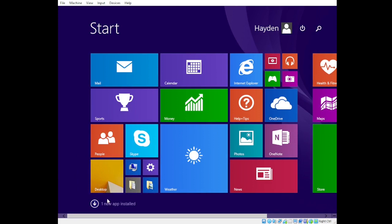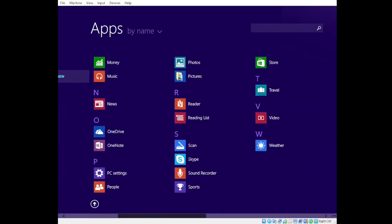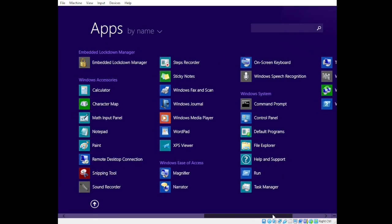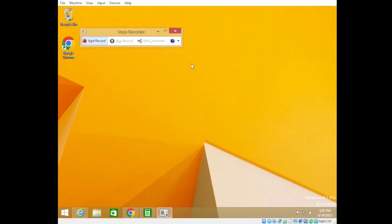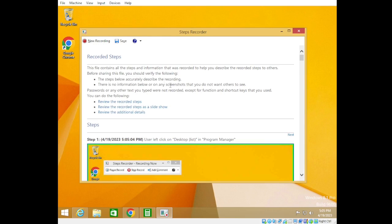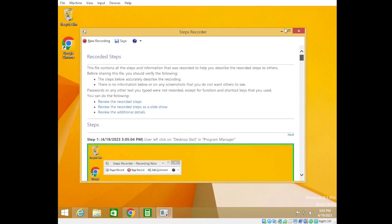Let's just find one last thing to do before we end the video. This has become a really long video already, almost like a half hour. Jesus Christ, this is long. Okay, remote desktop connection. That's interesting. Steps recorder. Oh, wait. This is like Tiny Task. Oh my God, that's actually cool. That's really freaking cool, man. They actually packaged this with Windows 8. That's actually kind of cool.